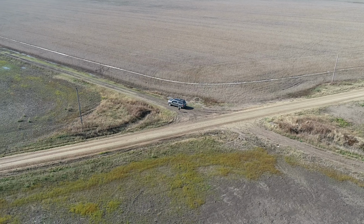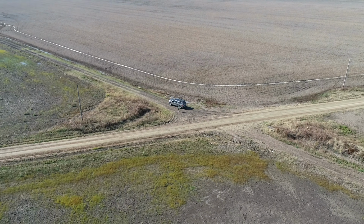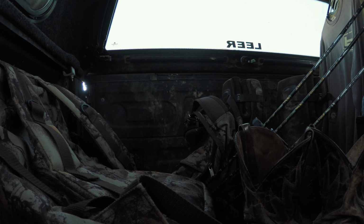So I'm hoping to catch them coming in here to feed as well as to check out the doe. It's November 5th right now, so we still got a little bit before the Arkansas rut kicks in. I think one more good cold snap should really get us there. I'm gonna drop my tailgate here, get set up, get all my gear together. I'm gonna shoot my bow at probably 20, 30, and 40, and then we're gonna make our way in there.